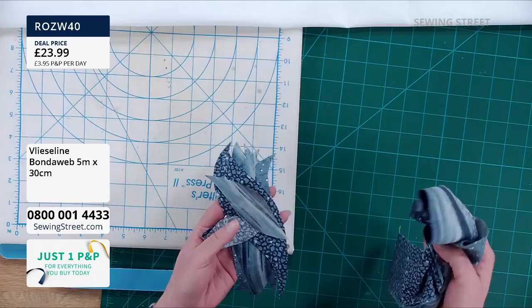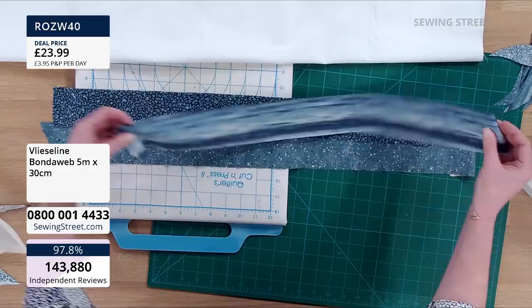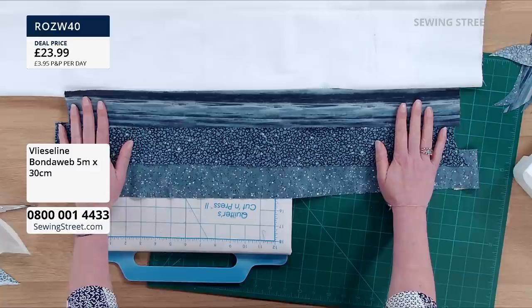I've chosen three. They don't have to match. You can have them in different colours. So what I'm going to do now is sew these three strips of fabric right sides together. Yeah, I love that top one.